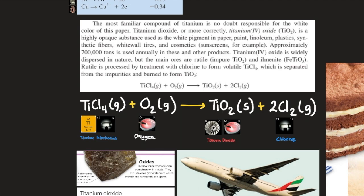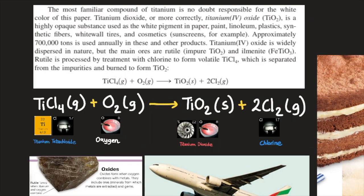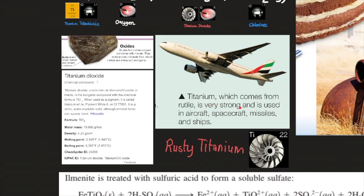Titanium(IV) oxide is widely dispersed in nature, but the main ores are rutile, which is impure titanium dioxide, and ilmenite, which is iron, titanium, and oxygen, essentially oxidized titanium and iron. Rutile is processed by treatment with chlorine to form volatile TiCl4, which is separated from the impurities and burned to form TiO2. And here's an overview of the reaction. Here we have titanium, chlorine, oxygen, titanium, oxygen, and chlorine. Titanium, which comes from rutile, is very strong and is used in aircraft, spacecraft, missiles, and ships.